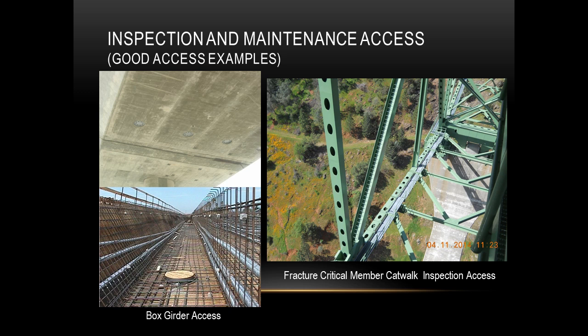This catwalk here was designed so that from the elevation, you can't even see it. It has one cable and a flat expanded metal decking that is in line with the bottom chord. It's really almost invisible, particularly from the ground. And they were worried about the aesthetics of this bridge. But now we can actually go out and do a thorough fracture critical inspection of this bridge from a catwalk, and they can also maintain it and repair it from that same catwalk.